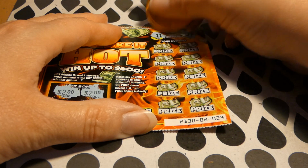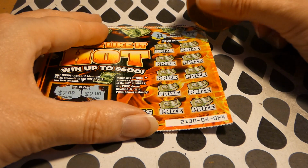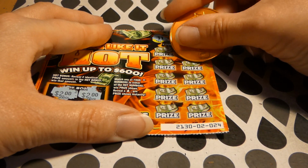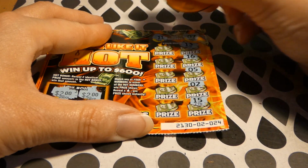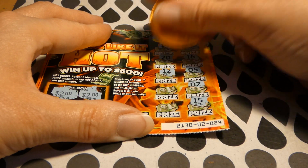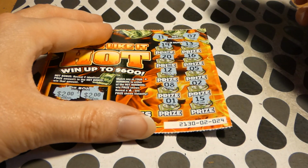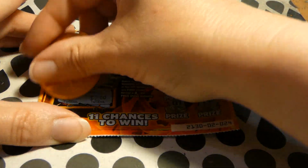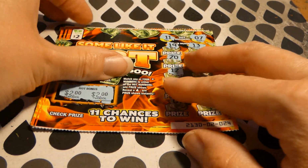Looking for 7 and 11. I bought these at Sheetz, not 7-Eleven. All right. 13, 16, 5, 2, 15, 19, 20, 12, 8 and unlucky one. So we did win $2 out of our 14.